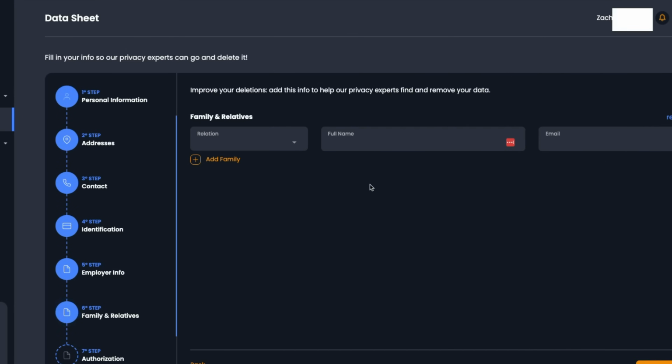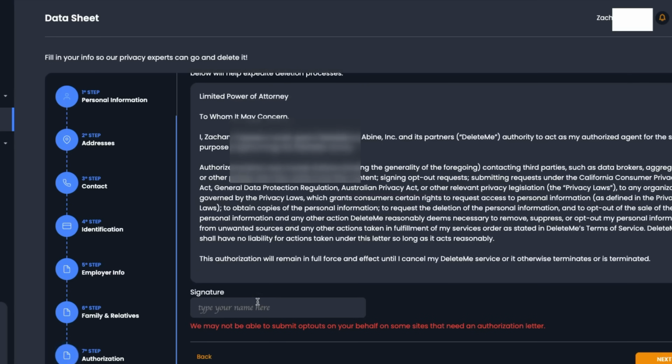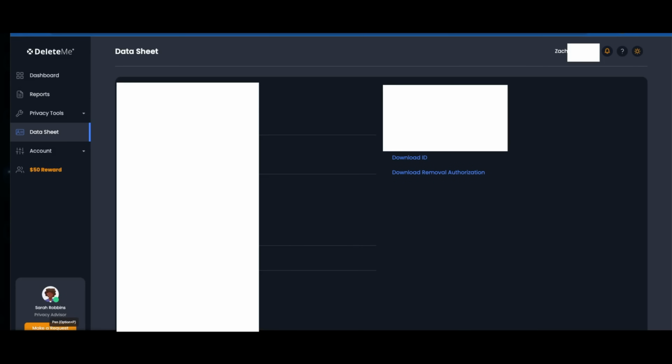Employer, family, I skip those, your call. To wrap it up, you're granting them limited power of attorney. This lets them square up with the Dans on your behalf. Just make sure you understand what you're signing off on. All your shared info is here on the datasheet tab. Let's check the dashboard. First, DeleteMe reports cooking.